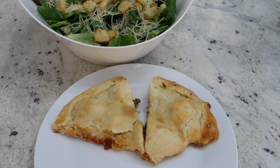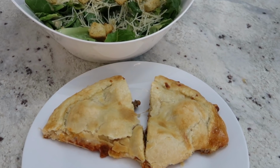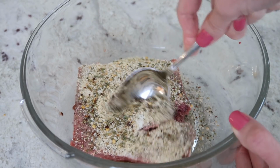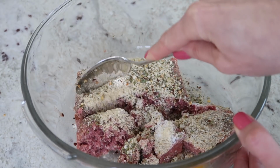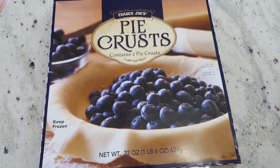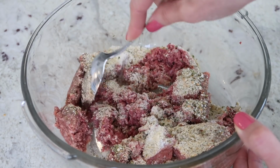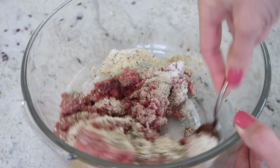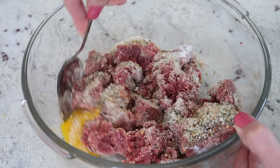My guys love my meatball calzones, and I've shared this recipe before. This is one that I recorded a long time ago at my old house, so I'll link it. But I just make some meatballs. I really love the Trader Joe's pie crust. I've tried other pie crusts and the guys never like it quite the same. So if you can get a Trader Joe's pie crust, I definitely recommend it.